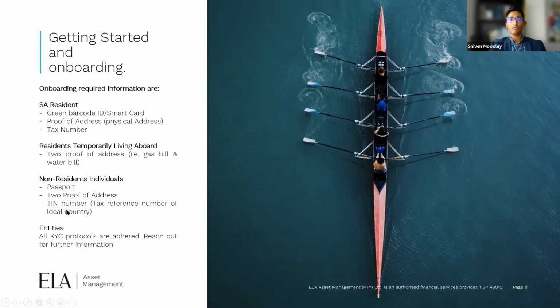And for the non-resident individuals, where you have formally immigrated, or you are now an Australian citizen, you live there, you've been there for ages: a passport, exactly the same way, a selfie in front of your passport and a scanned copy of your passport, two proof of addresses are needed. And the TIN number. The TIN number is generally a reference number of that local country, which we have to report to exchange control.